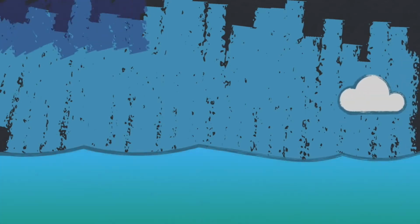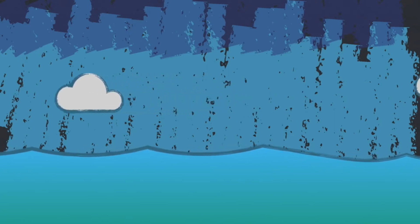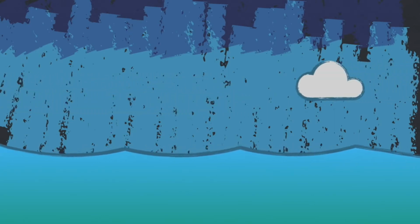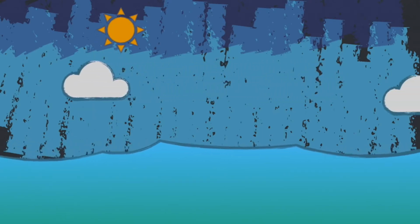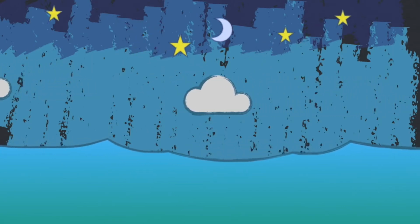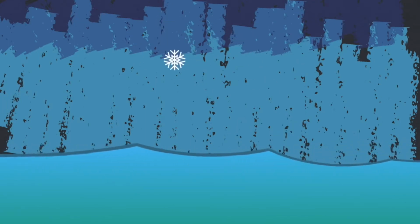God spoke again. He said, "Sky. I'd like some sky and some water underneath." and sure enough, there it was. The bright blue sky with the dark blue heavens above it and the blue-green sea below. God shouted next, "Day, shining sun. Night, shining moon. Bright, shining stars." and there they were, for morning and evening, summer and winter, time and heat and light.